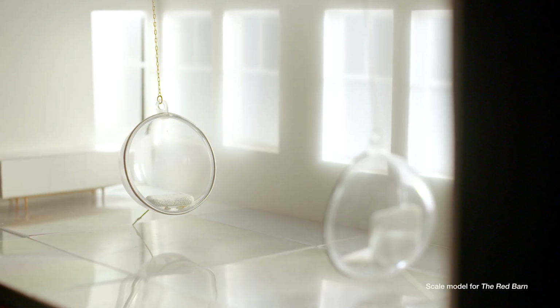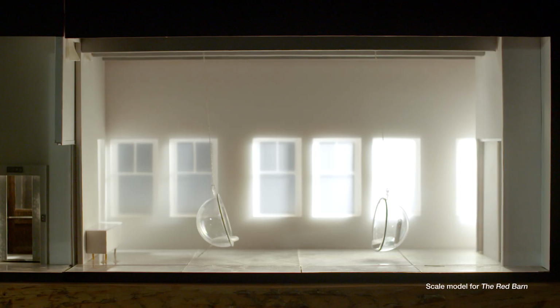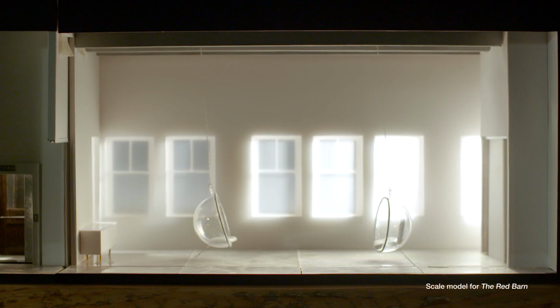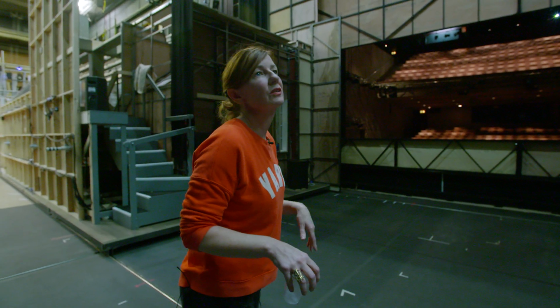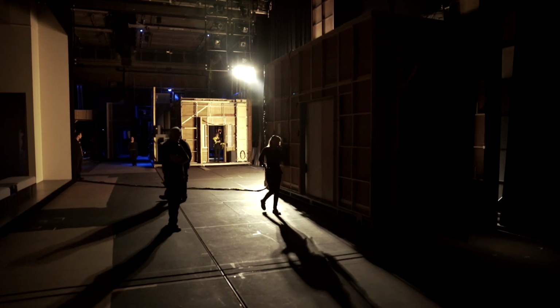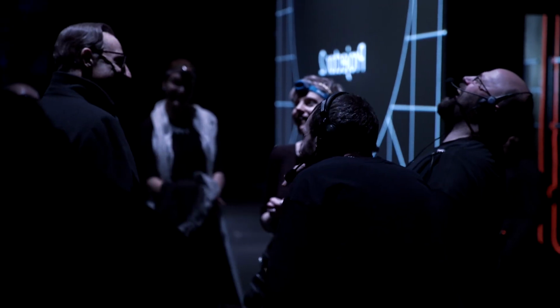So when I'm designing, I always light my model boxes. I never work in my model box without having them lit, and I'll always be thinking of where the light source would be. Some of the world of the theatre is really high tech now, but a lot of it is absolutely human based, human skill, and the crew are fantastically important to all of that.